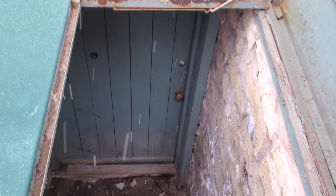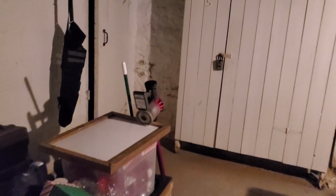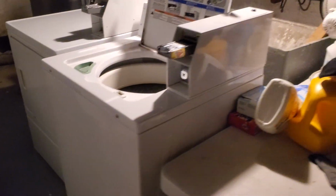All right, so this is how you get into the laundromat. We're going to go into the storm cellar and open the door. It's typically pretty nice and warm down here. And here are the laundry machines. You can see right there. Here we go.